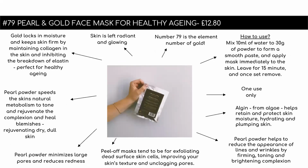Next, we have our 79 Pearl and Gold face mask for healthy aging. The reason this is called hashtag number 79 is because the element on the periodic table for gold is 79. So nice little back pocket information there for you. This is a one-use only application, and how you would use it: mix 10 ml of water into the product, which is 30 grams.